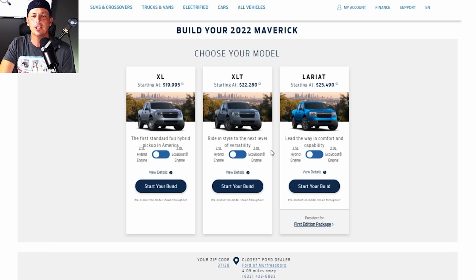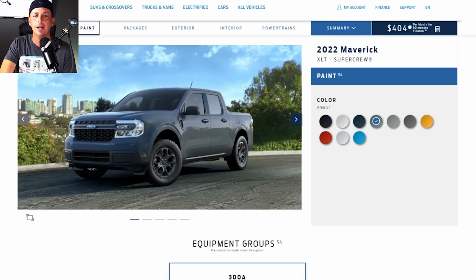So let's choose the XLT. We're going to push our button there, and nice. Look at that. It shows it's on pavement, but you see the city in the background. It's kind of nice. So we've got a bunch of color options here, and from anything I've learned from the Bronco website, these all look like kind of standard colors for Ford now.